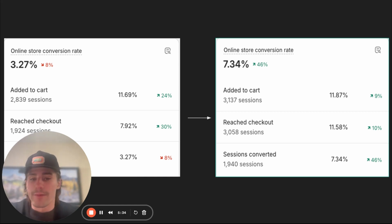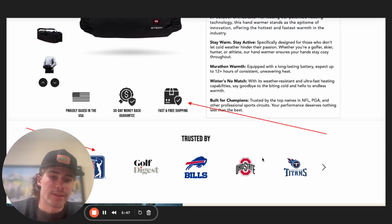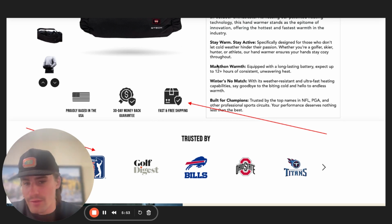Now, these are just some things that we developed over the years that are basically just best practices that anybody can do that should improve your checkout conversion rate. So before we get into those, I want to do a couple examples of these UVP icons that establish trust, that answer questions, that reduce the risk.